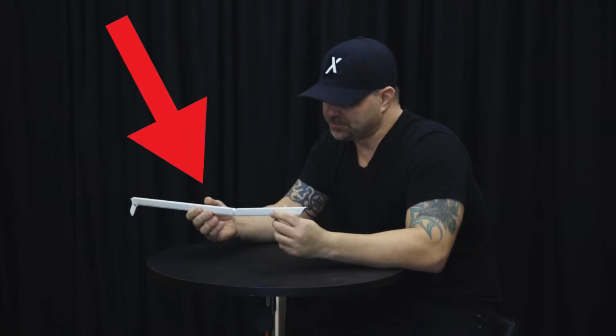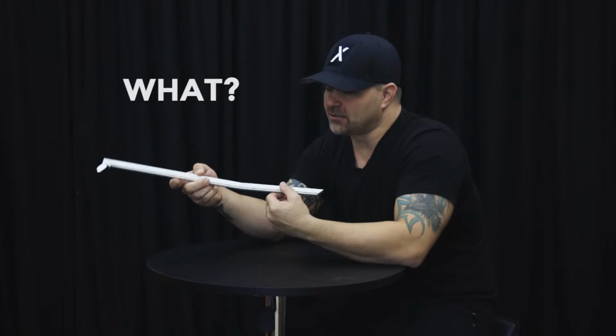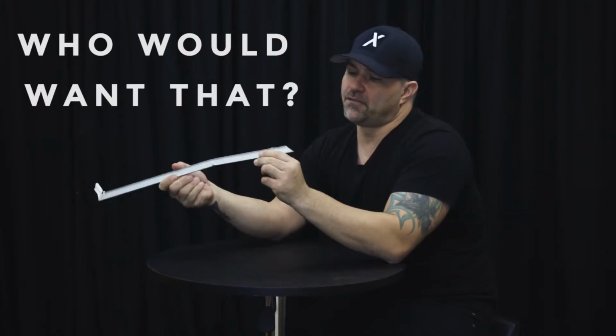So one of the things that I really hate about traditional window screens is the frame material. Traditional screens are made up of painted aluminum. Number one, you can see from this example, this came off of an existing screen. You can see that they scratch and dent really easy.